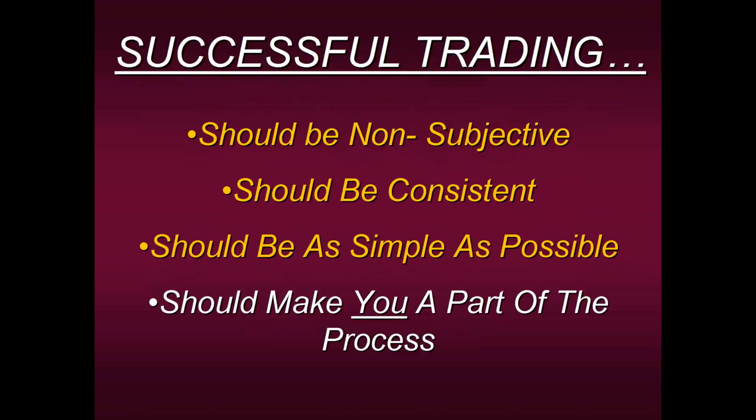And then lastly, I feel the most important, what my mentors taught me, was that successful trading should make you a part of the process. This goes back to what I first stated in the opening statements, and that most traders take themselves out of the game. You should be making your own trading decisions, okay?